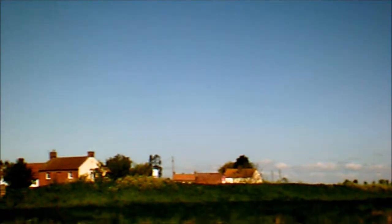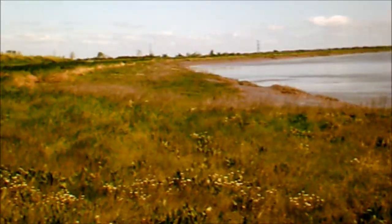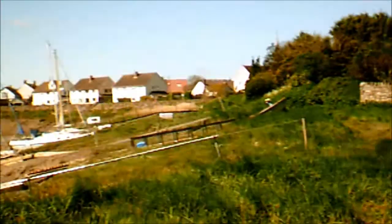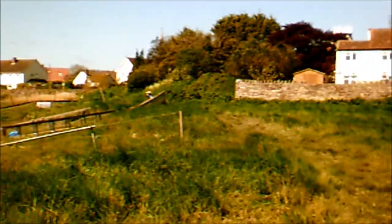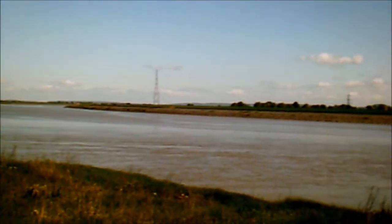I've been here once before, and I went to that pub over there with some friends for a drink, and I walked down to the bank. In a minute I'm going to go to the church. You can only see the top of the spire at the moment, but it is quite nice to be able to see my River Parrett like this in Somerset.